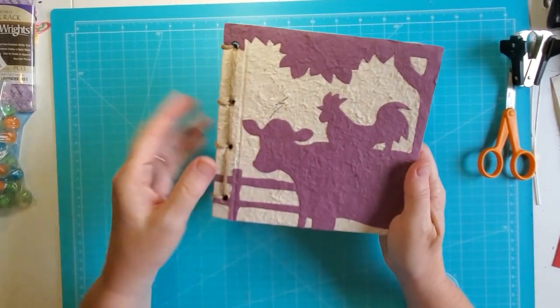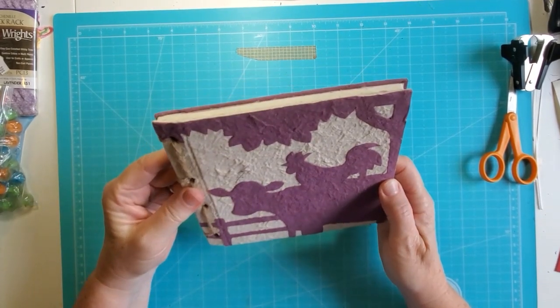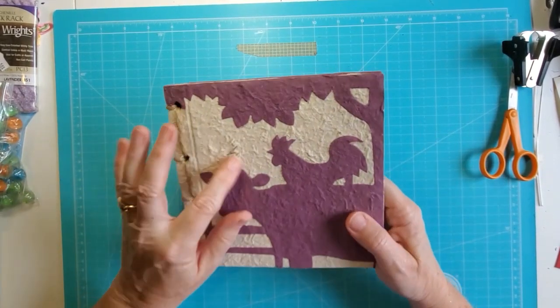And I love the cover. Look at that. That's such a cool cover. I hope I can get that off. I don't know if that's the price or... No, the price is back here. Maybe I can get that off.